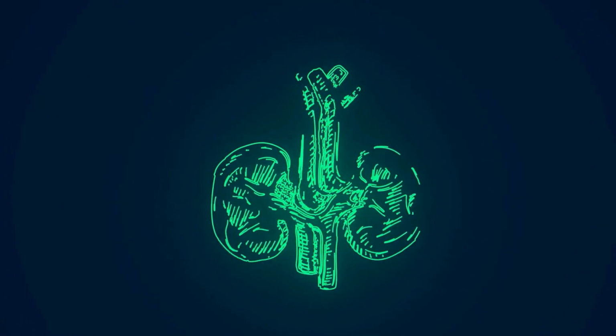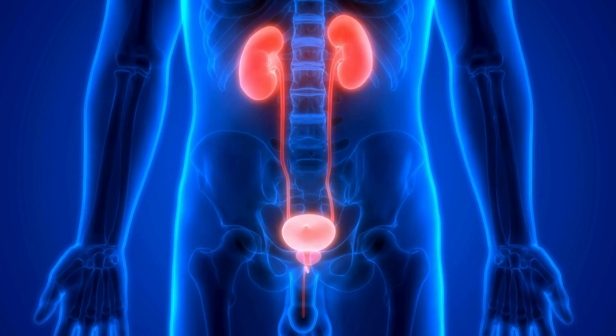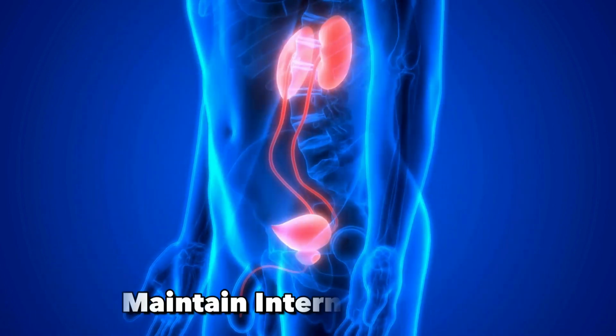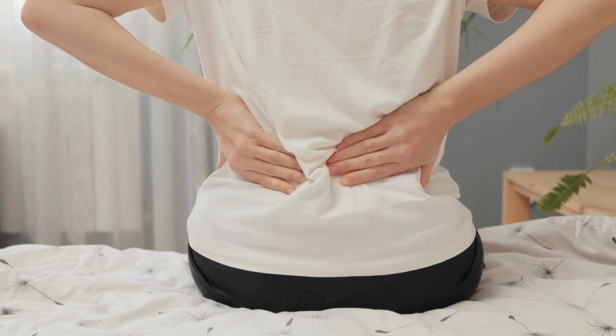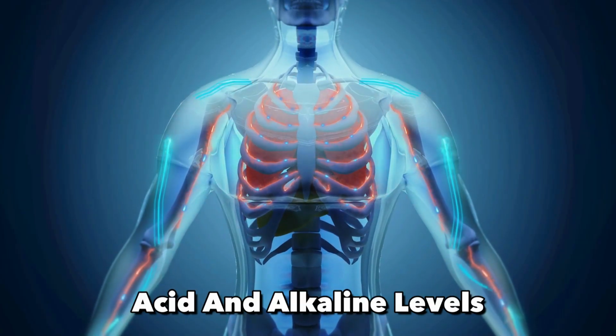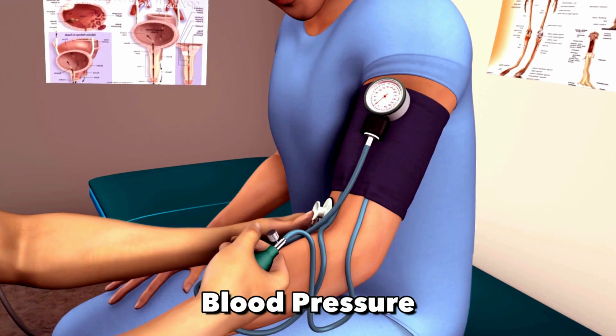Barbara O'Neill highlights the critical balance kidneys maintain through homeostasis, which is the body's self-regulating process to maintain internal stability while adjusting to external conditions. This includes regulating acid and alkaline levels, sodium and water proportion, and blood pressure.